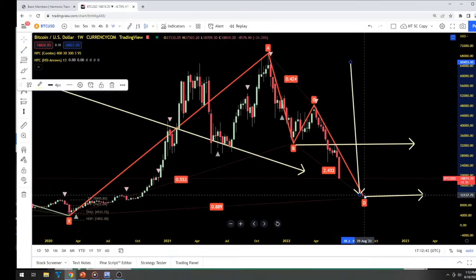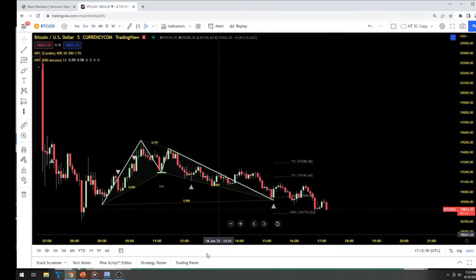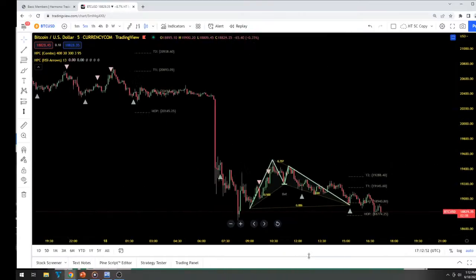Inevitable? New lows right now? New lows right now. New lows. Coming down here. 5-minute, love this. 5-minute bat pattern right here. Failing. Already failing. We can see it. We can see it fail.